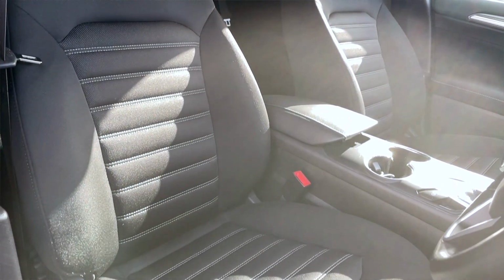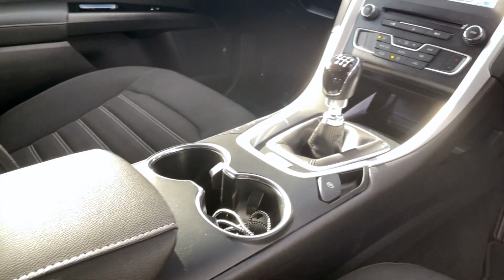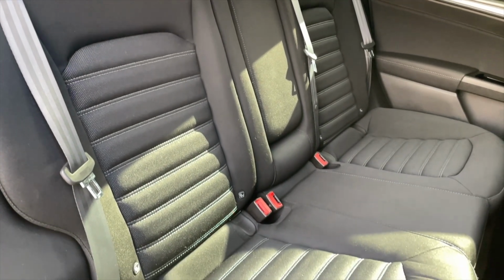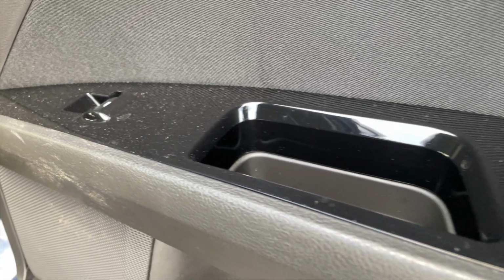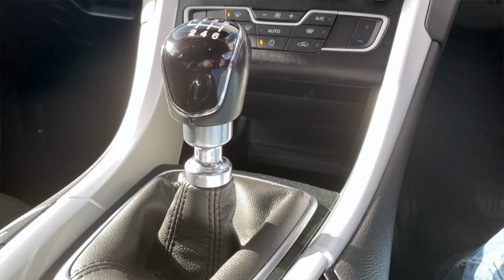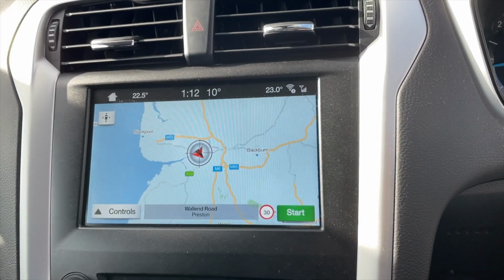The fuel economy, urban 55.4 miles per gallon, extra urban 70.6 miles per gallon, and combined is 64.2 miles per gallon. Has a top speed of 130 miles per hour out of a 4-cylinder 148 brake horsepower 16 valve engine.